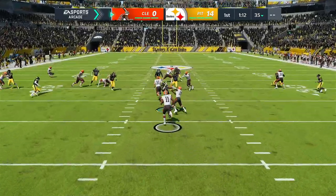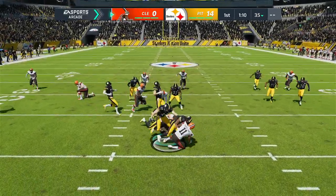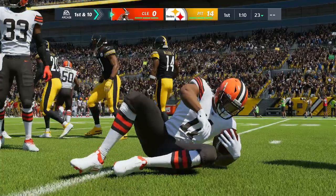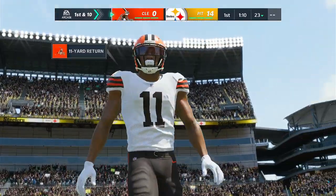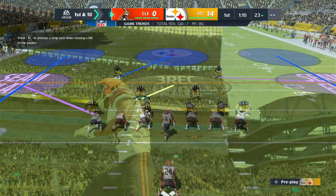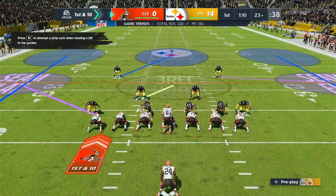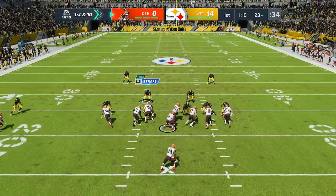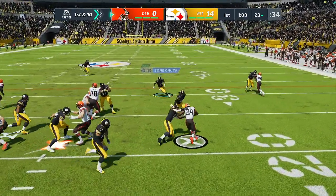Now Donovan Peoples-Jones. And able to get this across the 20, but not much further as he's dropped it to the 23-yard line. The Browns take over first and the Browns drive is about to get started. And this is their third drive. Right now, maybe not about points, just about getting something. They haven't gotten a first down yet in this game.